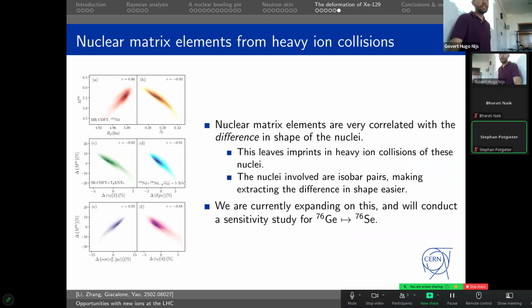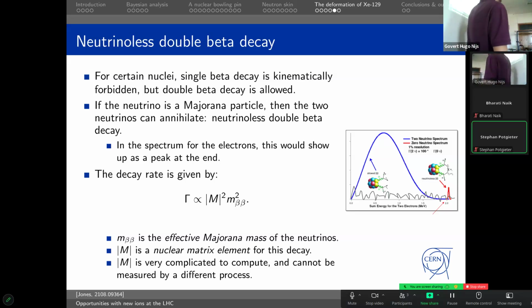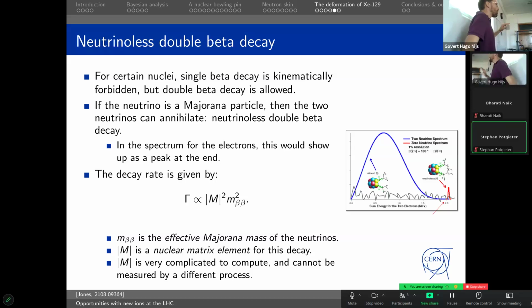Now, the decay rate of this process turns out to be given by a formula like this. You have this effective Majorana mass of the neutrino, which is what people are interested in. But then the decay rate is also proportional to this nuclear matrix element, and that's something that from a nuclear theory perspective is extremely difficult to compute. It's difficult as in, I didn't put that slide in, but there's basically order of magnitude uncertainties on this. I have a slide somewhere on my laptop where you can see this is between 1 and 10.